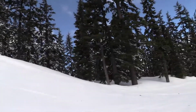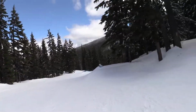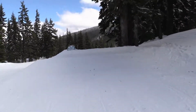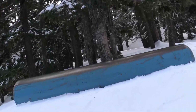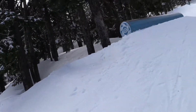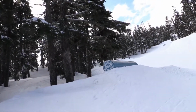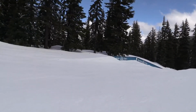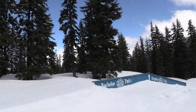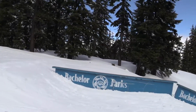Okay. Bringing it down. Now this is the one I have not figured out how the hell to film the guys when they go over this deal, because I kind of have to go over it too. But it's kind of a weird thing, but I've seen some guys do some pretty cool stuff there. And bringing it down this way. A couple of flat rails.